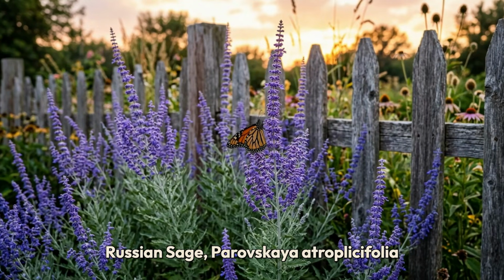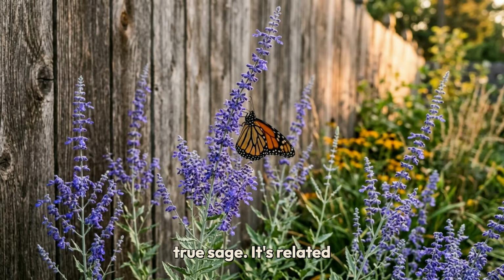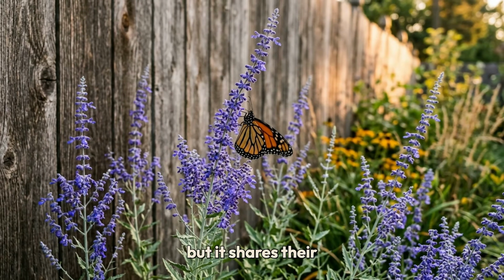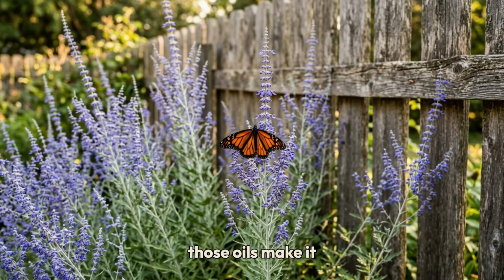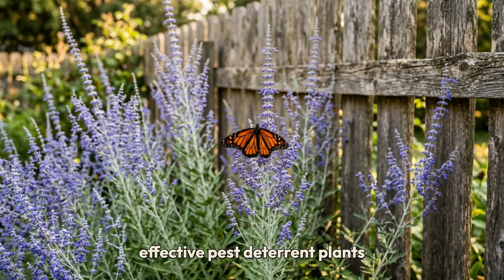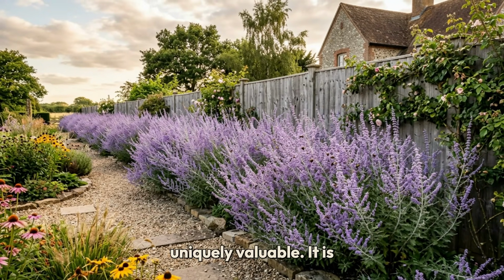Russian sage, Perovskia atriplicifolia, is not actually a true sage. It's related to mint and lavender, and it shares their powerful aromatic oils, and those oils make it one of the most effective pest deterrent plants you can grow. Here's what makes Russian sage uniquely valuable.